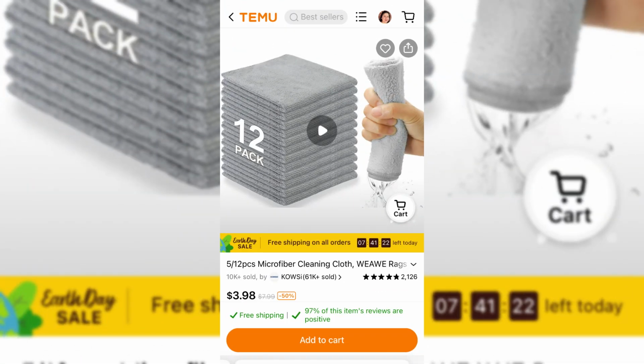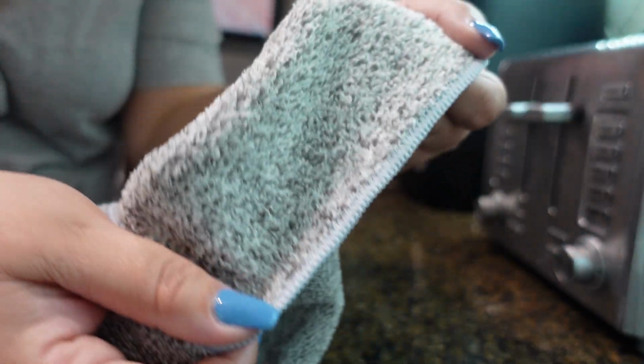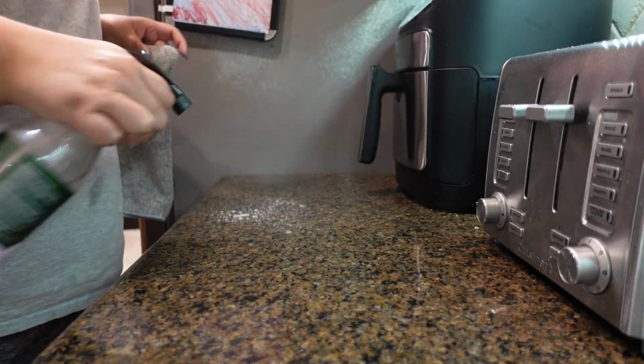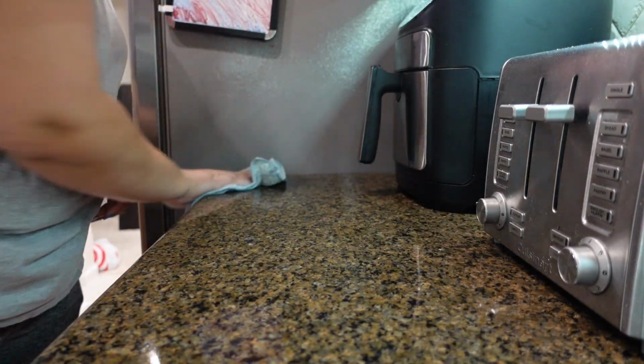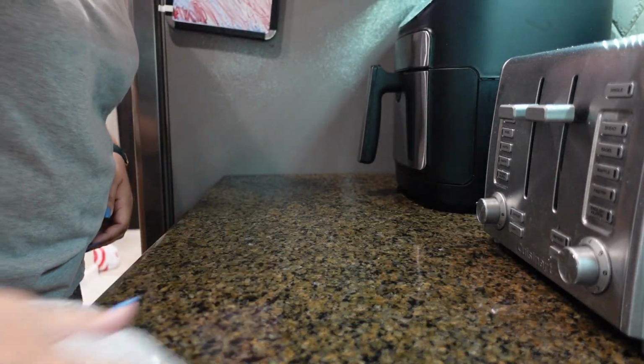Next are these microfiber cleaning cloths. These have quickly become one of my favorites to ever use in the kitchen. They are so soft, they're fluffy. Even after you wash them, they're nice and fluffy and soft, and I think they're the perfect size. I believe they're a 12 by 12, and they clean up really well. Totally recommend these.